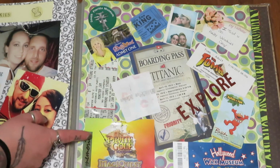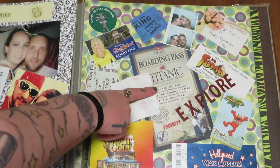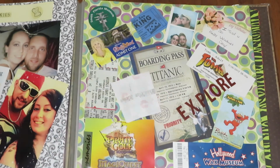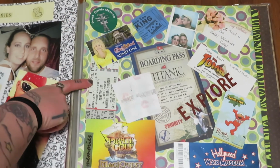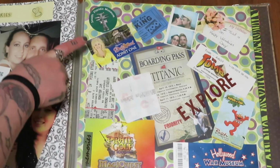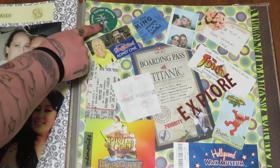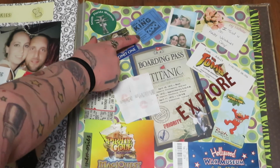So right here you can see it says memories, explore. Here's a boarding pass to where we went to the Titanic. What is this one? We went to Monster Jam one year. We went to Dollywood when we first got here. The Florida Museum. The Knoxville Zoo, first time seen.